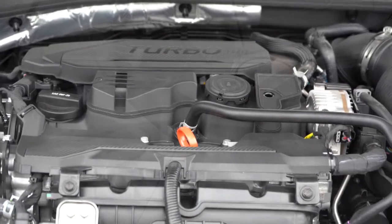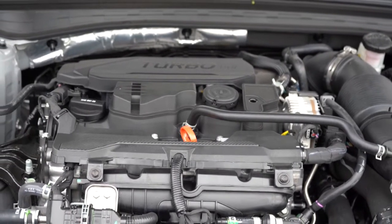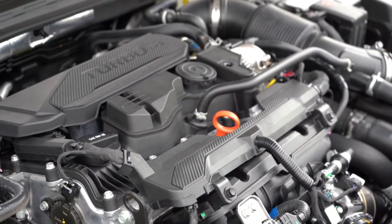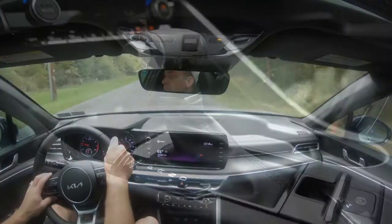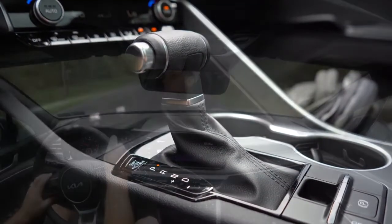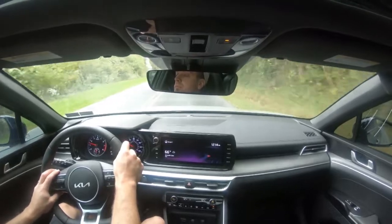But then there is that GT trim level. That one's going to be powered by a 2.5 liter turbocharged inline 4-cylinder. This one cranks out 290 horsepower at 5,800 RPM, 311 pound-feet of torque, coming in at around 1,600 RPM. Power sent to the front wheels through an 8-speed wet dual clutch with paddle shifters. That's pretty darn cool. 0 to 60 time coming in at 5.2 seconds, with MPG numbers coming in at 24 in the city, 32 on the highway.